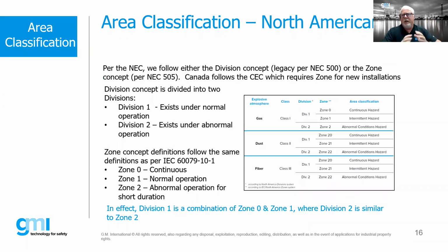So area classification in the United States. I realize that most of you are probably located overseas. You're not here in the United States. But there's a lot of influence from the National Electric Code that winds up in various parts of the world. So you might see this even though you're located in an area in which obviously it might be more IEC or EN standards, but sometimes in various parts of the world, they'll adopt some reference to North American rules and regulations.